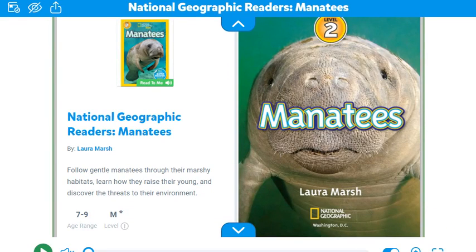Today we're going to learn a little bit more about an animal that lives in the Everglades, and that is a manatee. Not only in the Everglades, but you can find manatees all over the state of Florida. So it says, follow gentle manatees through their marshy habitats, learn how they raise their young, and discover the threats to their environment.